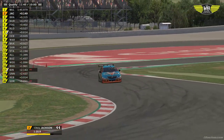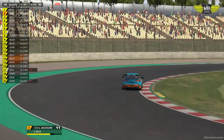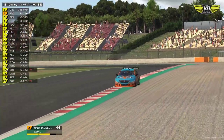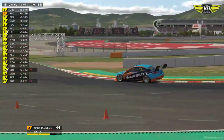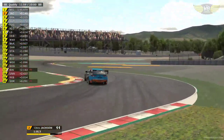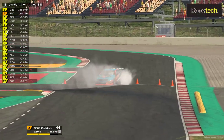As you can see, only one car left on the racetrack. It is Chris Jackson, but I don't think that Chris is going to improve, or maybe not even have the time to post a valid lap time, as we are about to end qualifying and start race one, as Chris makes the fans very happy.